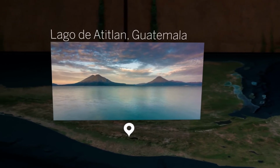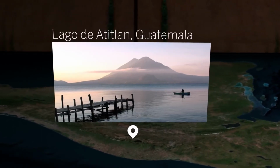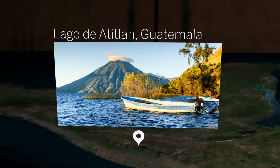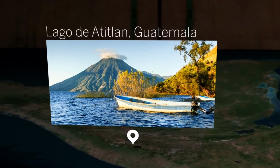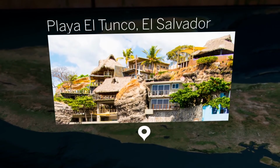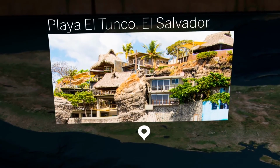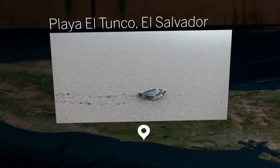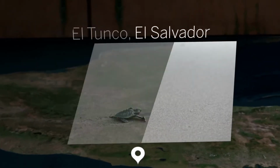This alternately placid and turbulent lake is ringed by volcanoes and villages, and is the ideal spot for some paragliding, kayaking, and enjoying the thriving indigenous culture. Known for its buzzing weekend party scene, world-class beaches, and international mix of visitors, you can lose the crowds on its western reaches and even watch sea turtles hatching.